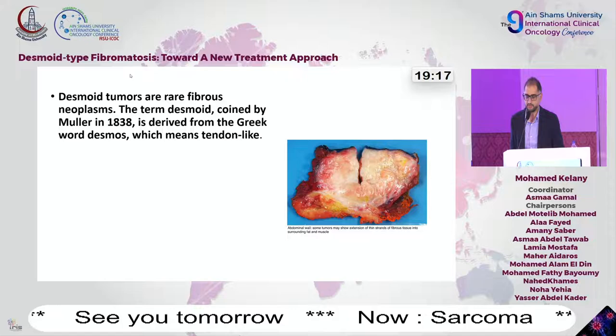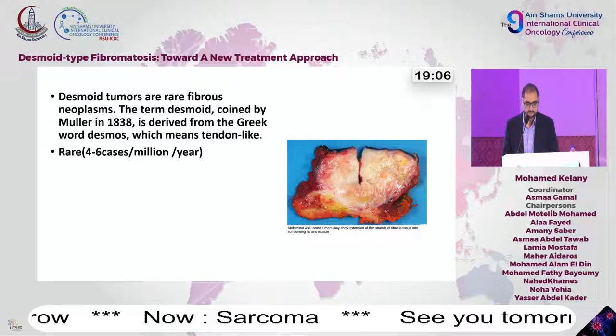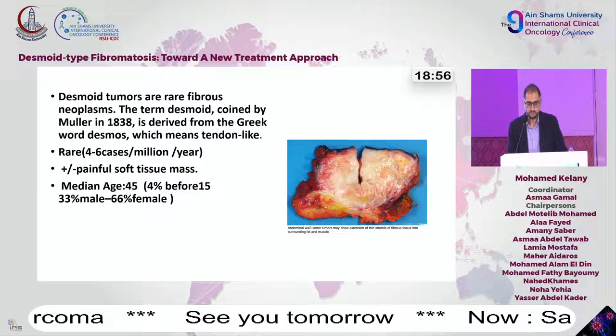Desmoid tumor is a rare fibrous tumor, and the term desmoid is derived from the Greek terminology, which means tendril-like. It is a rare tumor, 4 to 6 cases per million in population per year. The most common presentation is a soft tissue mass with or without pain, and the median age is 45 years at presentation.